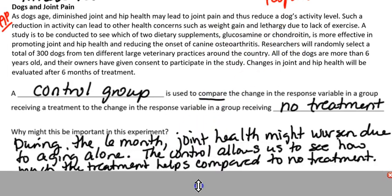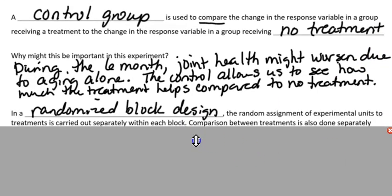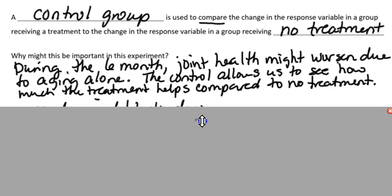So here's how we would describe this. During the 6 months, that should be plural, joint health might worsen due to aging alone. The control group allows us to see how much the treatment helps compared to no treatment at all.